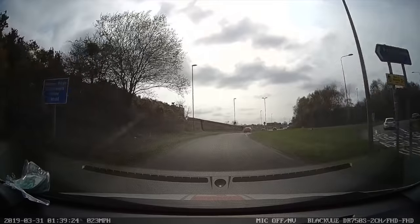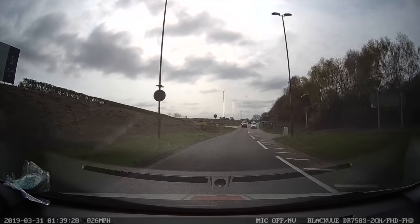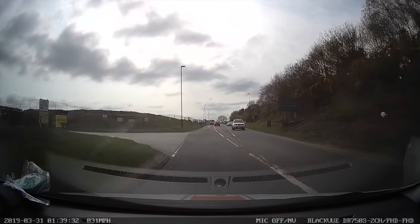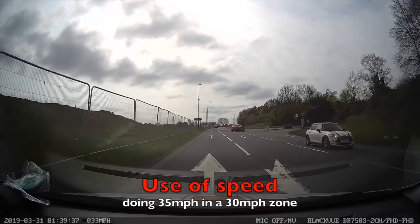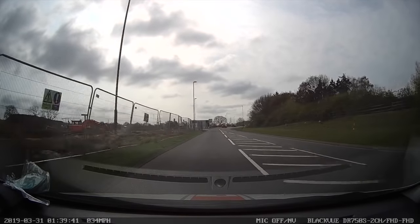Did you notice the other 30 mile per hour sign there? Unfortunately Zach didn't. He continues to build his speed and goes above 30. Here's another 30 sign. This is given as a serious fault for use of speed. You can see his speed at the bottom of the camera. He gets up to nearly 35 miles per hour.